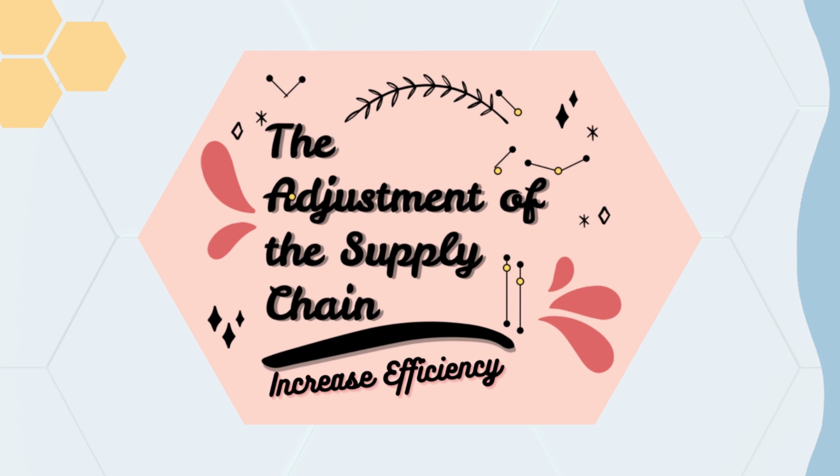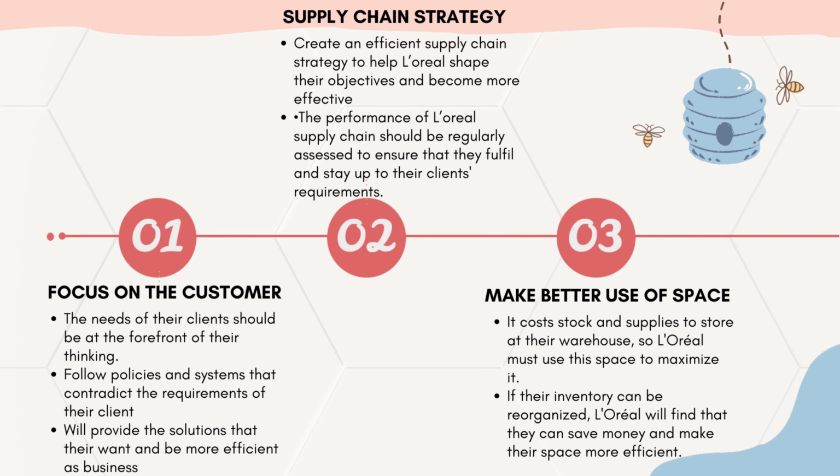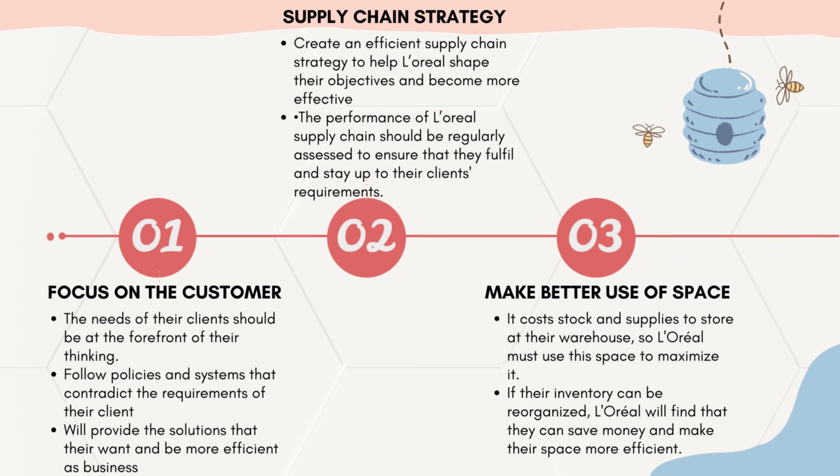The adjustment of the supply chain that will help to lower the cost or increase efficiency. Number 1. Focus on the customer. In L'Oreal's supply chain structure and strategy, the needs of their clients should be at the forefront of their thinking. Follow policy and systems that do not contradict the requirements of their client.